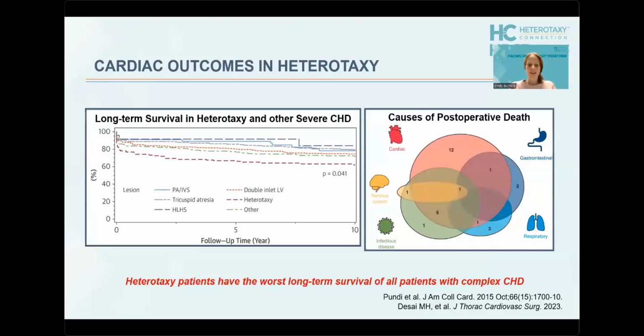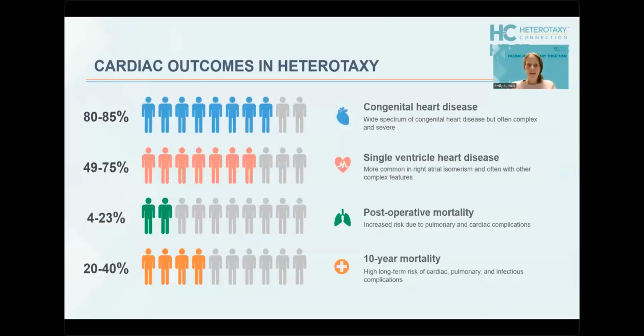We presented many of these studies yesterday and discussed which patients are at particularly high risk of poor outcomes due to not only cardiac, but also extracardiac causes. This is a very simplified and, I admit, highly incomplete way of looking at cardiac outcomes in heterotaxy, but I do think it drives home the severity of the diagnosis and the urgency in finding novel solutions for these patients.